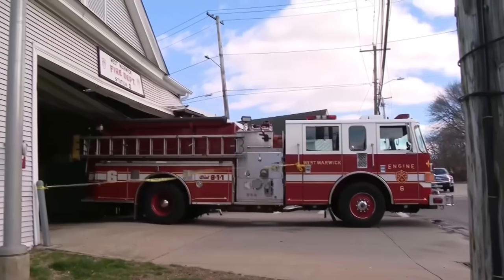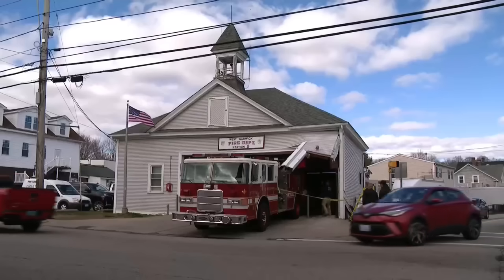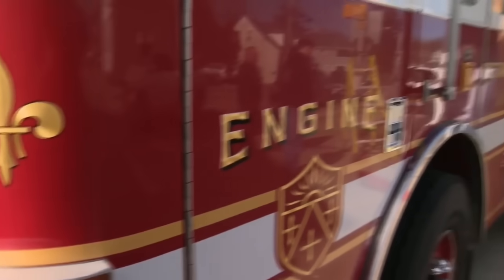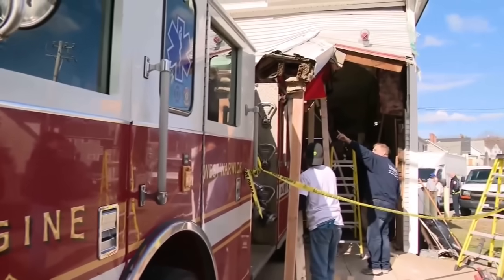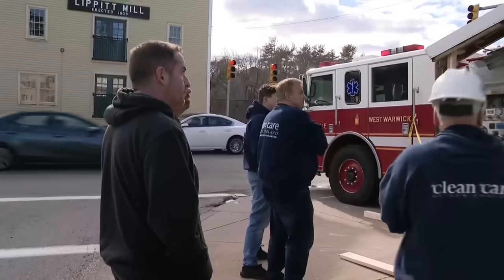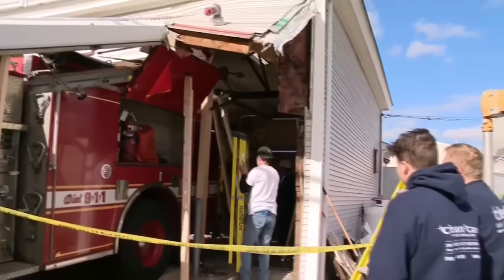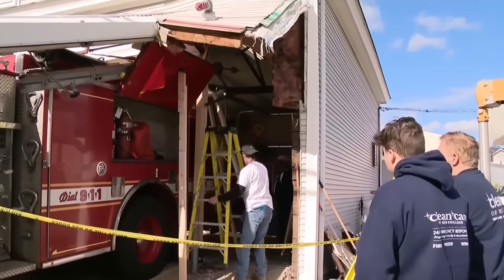Just one of 4 West Warwick fire facilities, Station 2 houses just 4 emergency responders at a time, 1 fire truck and 1 ambulance. While the engine is currently out of commission, staff say the vehicle has little damage and will still be operational. In the meantime, the rescue truck has been temporarily relocated to the Natick station 1 mile up the road. But it's the firehouse that's now the company's main concern.